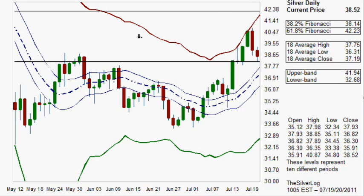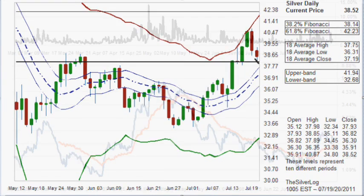First, we've got the daily chart. And again, it's back up to this Fibonacci level, and it's still above this 18-period average. The high is at 37.75, which matches up with the Fibonacci. 36.31 is the average of lows, and that would match up close to the other Fibonacci. And $37 is the 18-period average of closes.